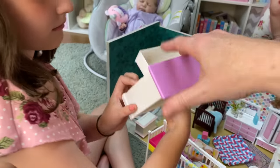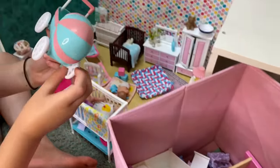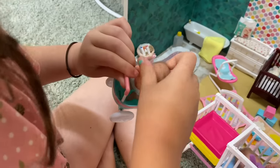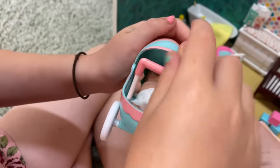What's that one? Oh, that's another set of drawers. That one didn't quite fit in there too. We've got lots of extra furniture. This is a baby secrets pram, but Emma fits in there. Emma. Yeah, remember we've popped her in there before, haven't we? Does she fit? Yep, she does. That's her shade.